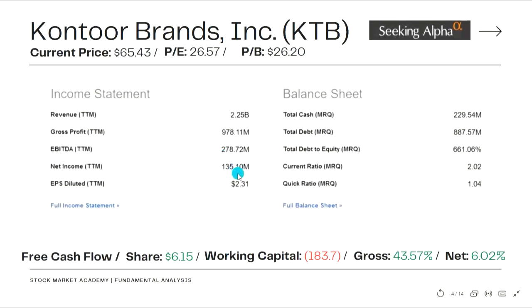Our net income is going to be our revenue minus cost of goods sold, general expenses, taxes, and interest. All right. The current ratio is also important because it measures the company's current assets against its current liabilities.